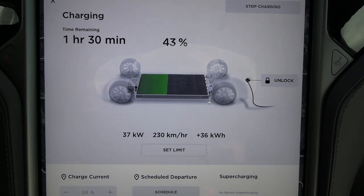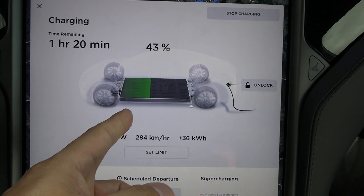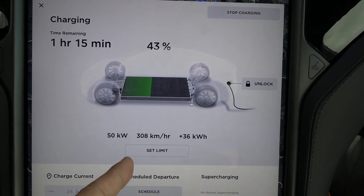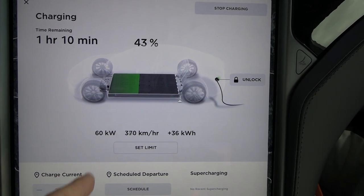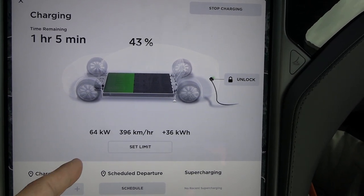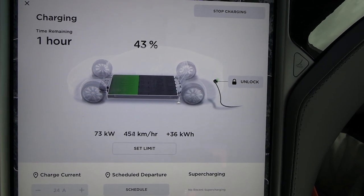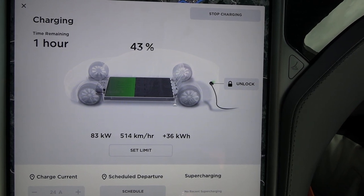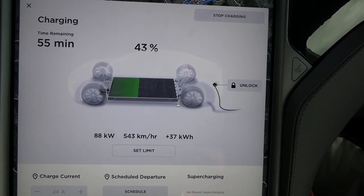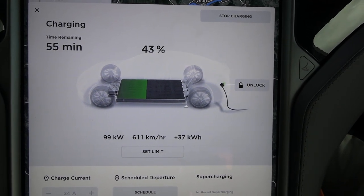Look guys, this is weird. It happened once already. It dropped to 25 kilowatt, around 30%, and then it slowly rose again, and then it dropped again the second time. I suspect that the CCS adapter is overheating or something. Something is weird here. See, now it slowly goes up again. Should we move to the supercharger? The supercharger is right nearby here, or should we just keep charging? We might move over to the supercharger.